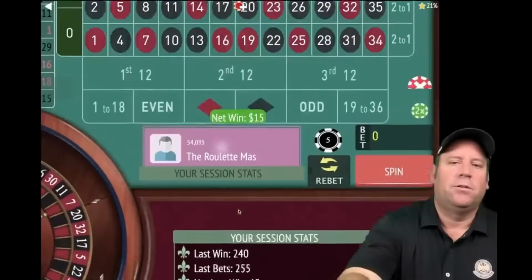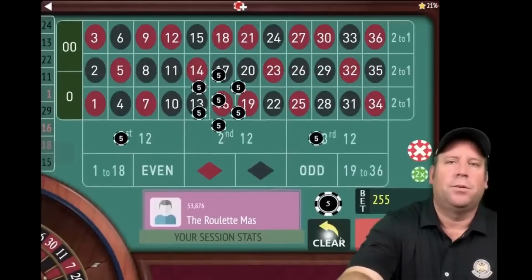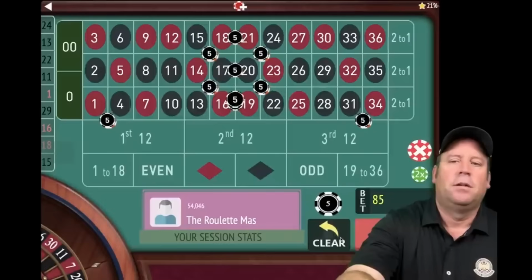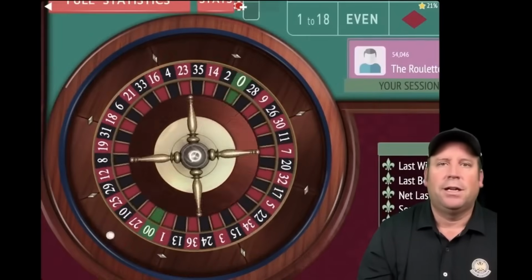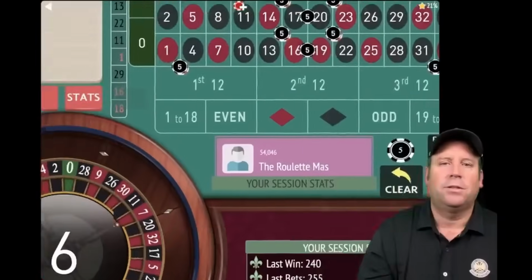That's another $15 win. I think that's about enough. We're not quite back to where we were, but let's be smart and go back to 85. All right, let's go ahead and spin. Anytime you're doing really well, even if you're not all the way back to session profit, go ahead and restart after a few wins if you're close.